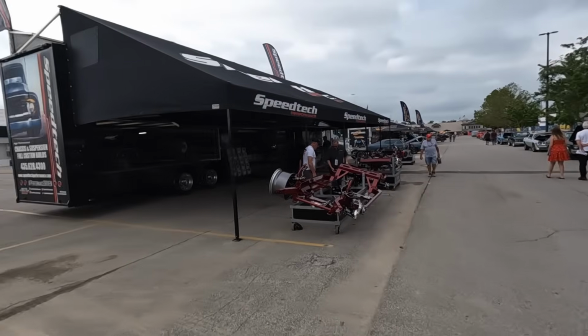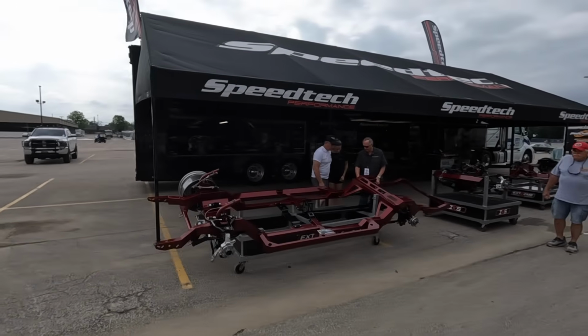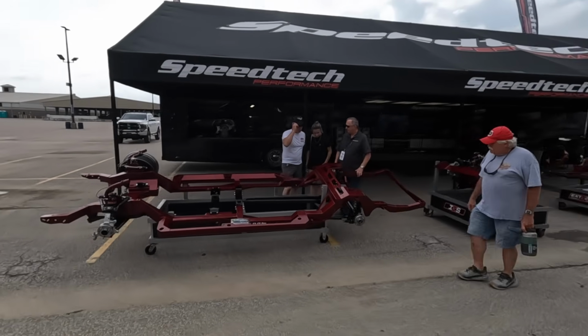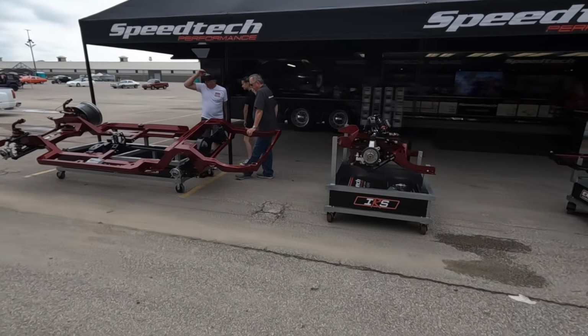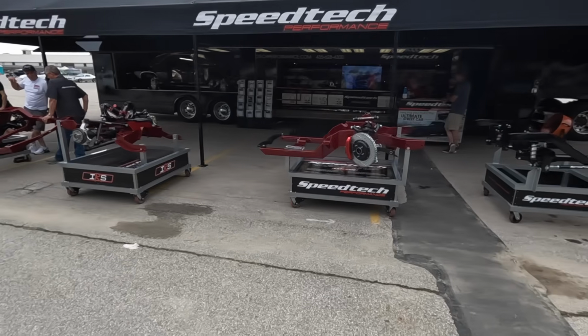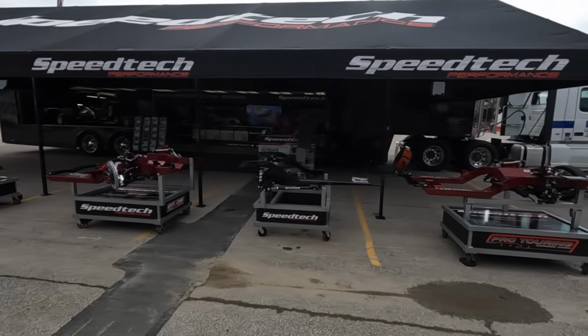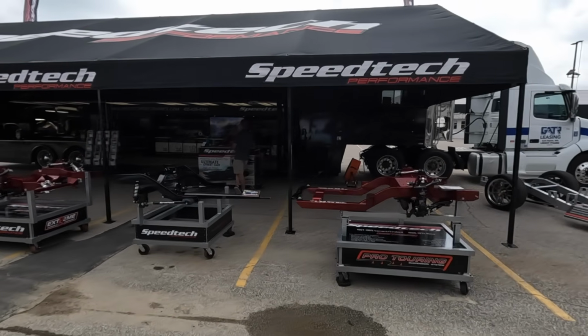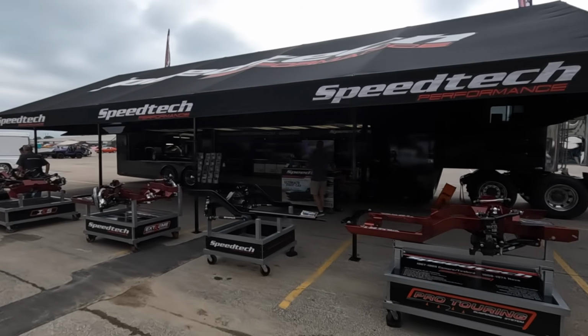Right here is Speed Tech Performance. They have their extreme sub-assembly or frame. I'm sorry, there's the front extreme setup. This is the same setup that is on my Super B. Got a really nice thing going here. They got their new chassis available and everything. Hit up Speed Tech.